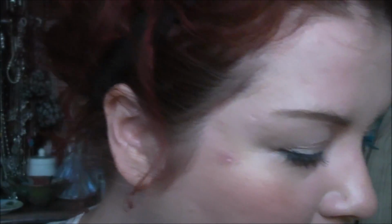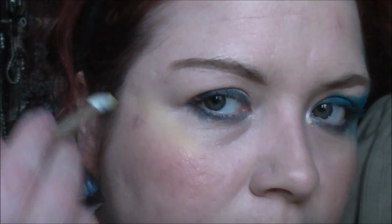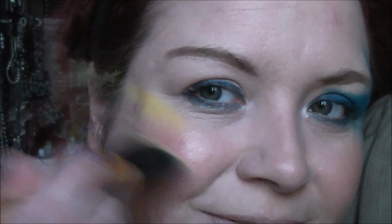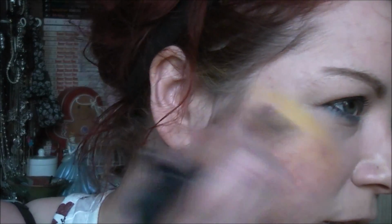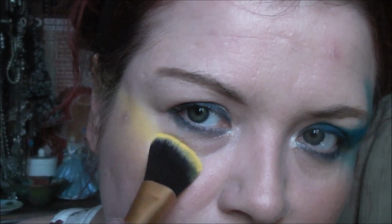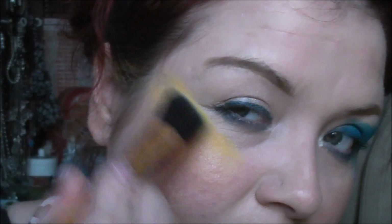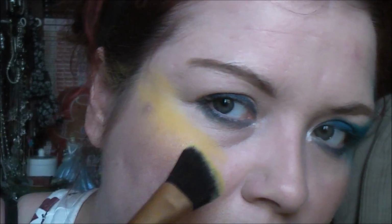But we're going to go for some yellow now. And I'm going to use a couple of yellows for this as well. I'm actually using an Illamasqua shadow. This one is called Yes. Beautiful bright yellow. And this is going to go under this eye. Yeah, it's a lot better. So this is basically a stripe of yellow going under this eye.